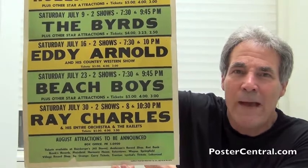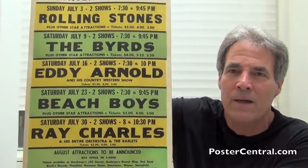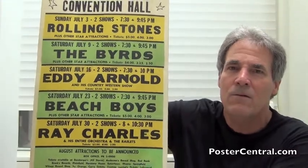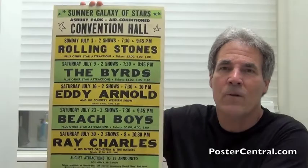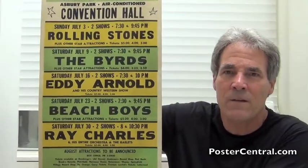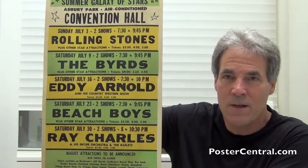My goodness, can you imagine how many records these 5 acts sold put together? Oh my gosh, it'd just be a huge, huge number. And I could spend a half an hour going through this quintet of talent here on this concert poster, but for the sake of this blog, I'm going to have to limit it to just calling it a Stones 1966 concert poster and cover them.